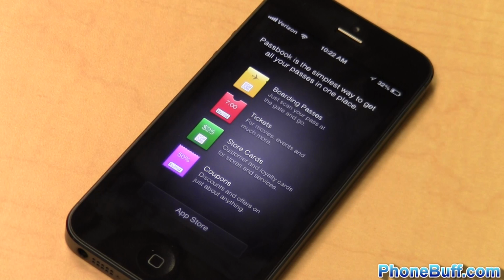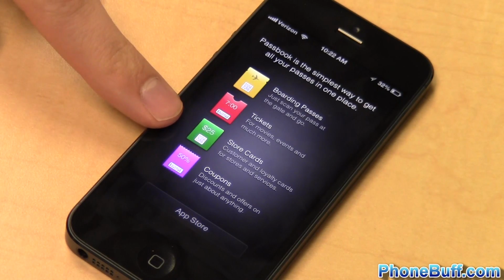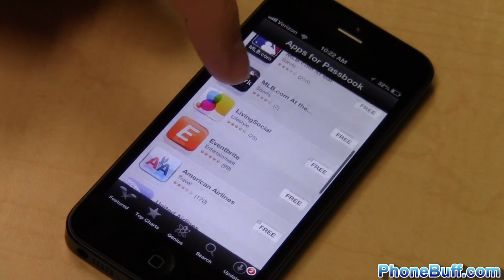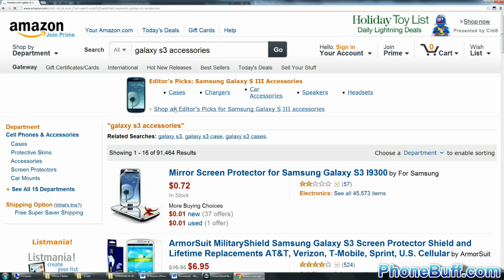47. On the iPhone 5, you have the Passbook app that conveniently keeps things like your boarding passes, movie tickets, store cards, and even coupons all in one place. There are currently just over a dozen apps that work with Passbook, with more and more to be added in the future.